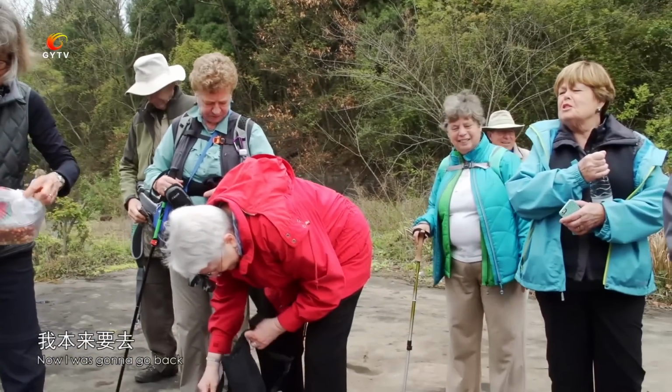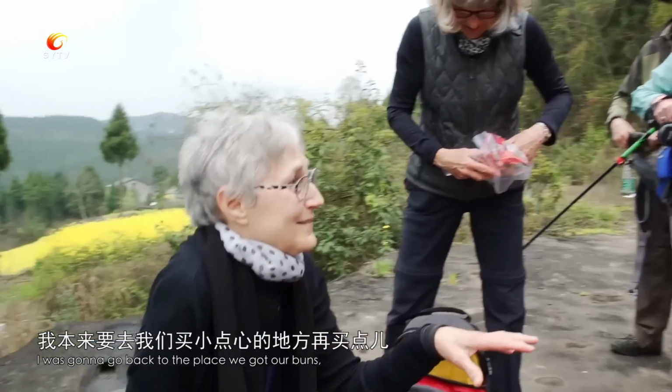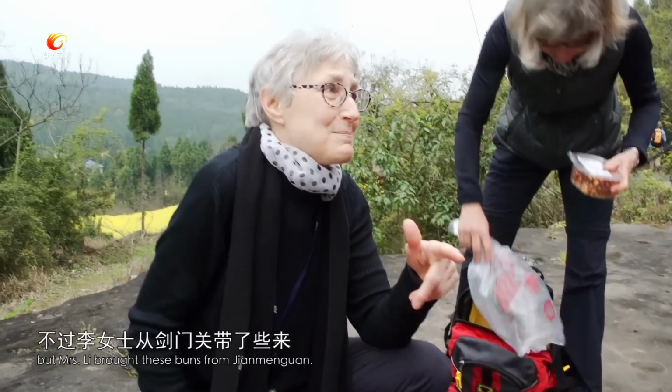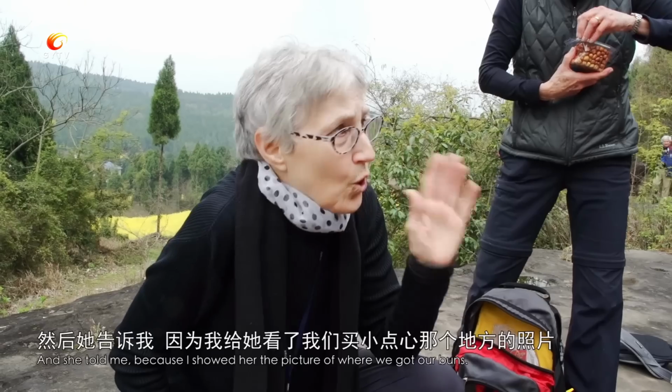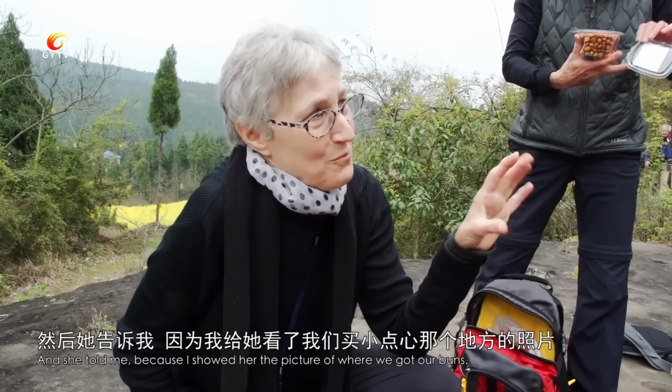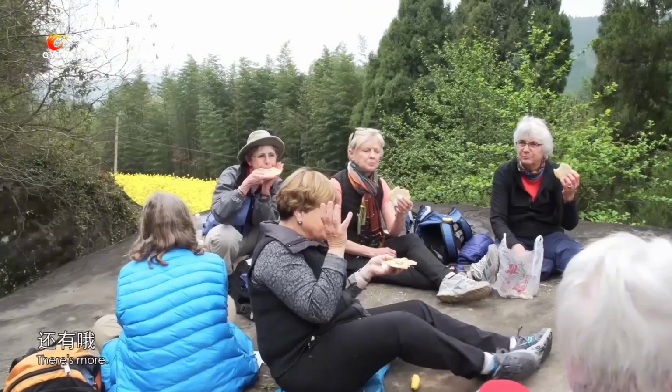Now, I was going to go back to the place we got our buns, but Miss Lee brought these buns from Guan. And she told me, because I showed her the picture of where we got our buns, she told me that these are much better. Those are awfully good. There's more.